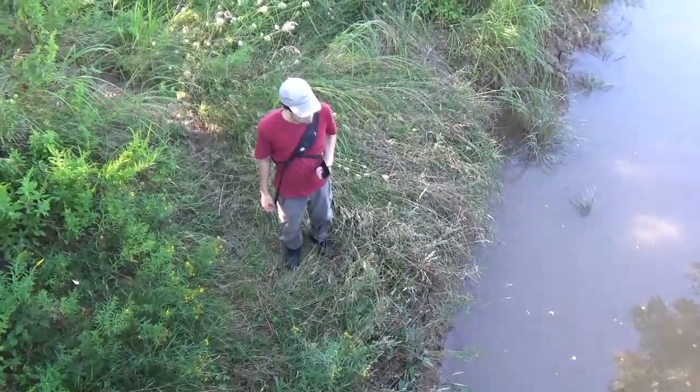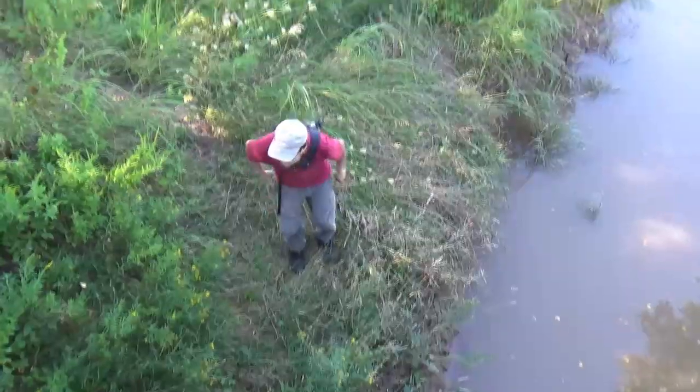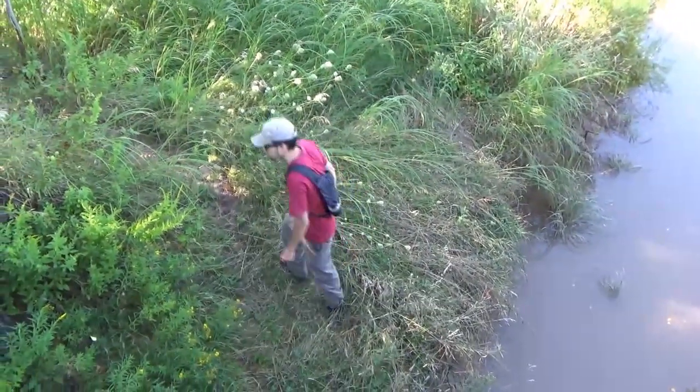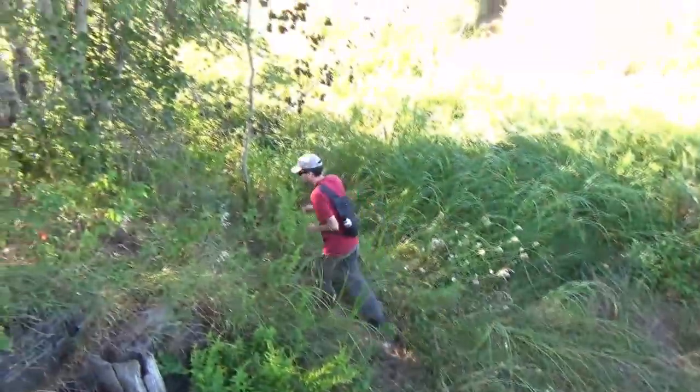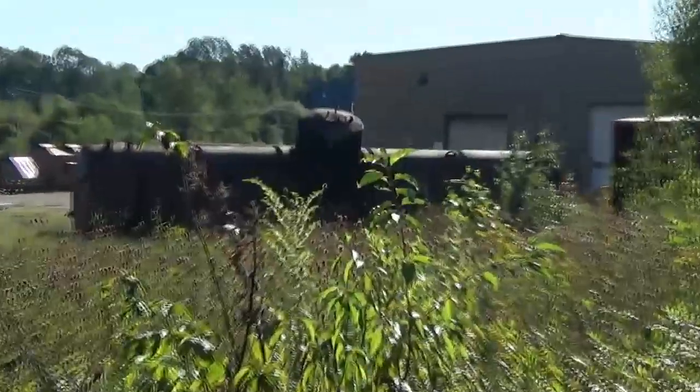There is a rail fan down there. The rail fan is searching. Now he's picking his ass. The rail fan is reaching. You can edit that part out. Maybe.